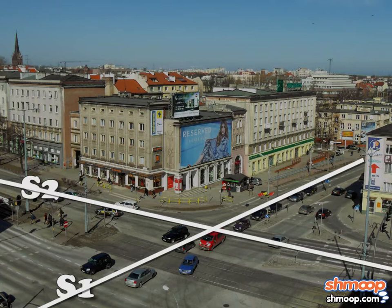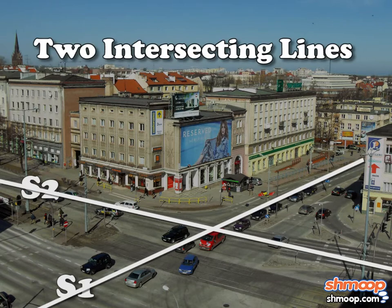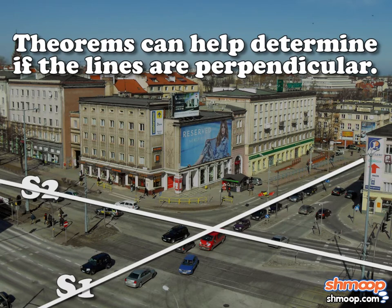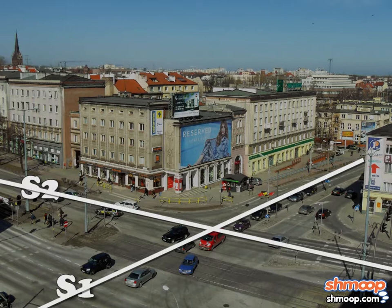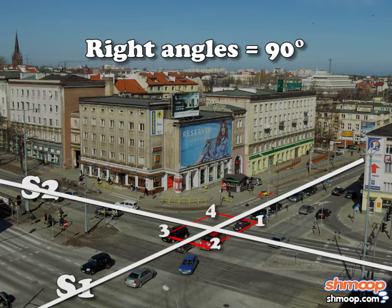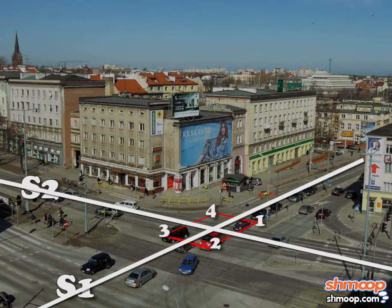Well, first let's think about the streets as two intersecting lines on a map. Then we can use some useful theorems that will help us determine if the lines are in fact perfectly perpendicular. A lot of P's. If two lines are perpendicular, they'll form four right angles at their intersection. Yeah, right here. Right angles measure 90 degrees, and it appears that Leroy's two streets create four right angles at their intersection. But Leroy wants to make sure.